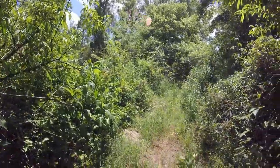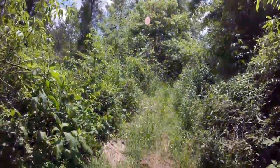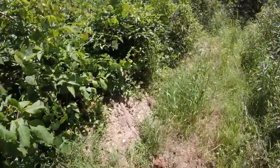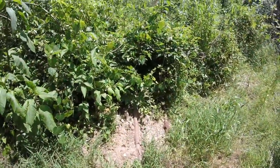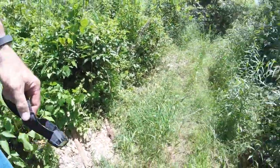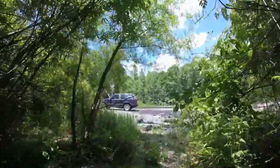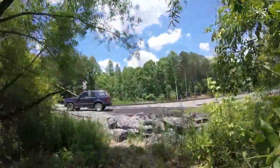I scoped it out just a little bit, just a few feet down there just now, and it looks like it's the right way to go, so we'll soon find out. Let's go see. Okay, here we go. Looks like maybe some spare parts to railroad car or something. Well, got a train coming. Back the other way.